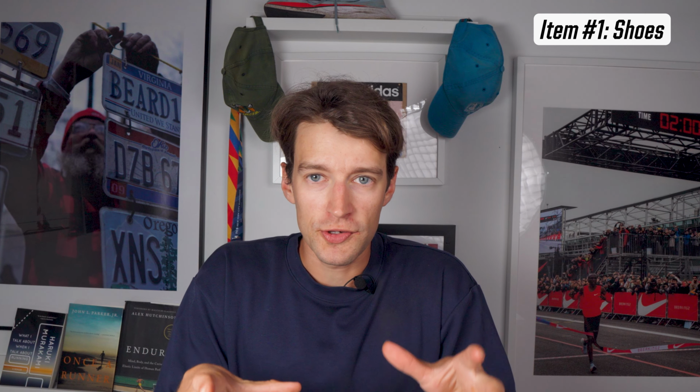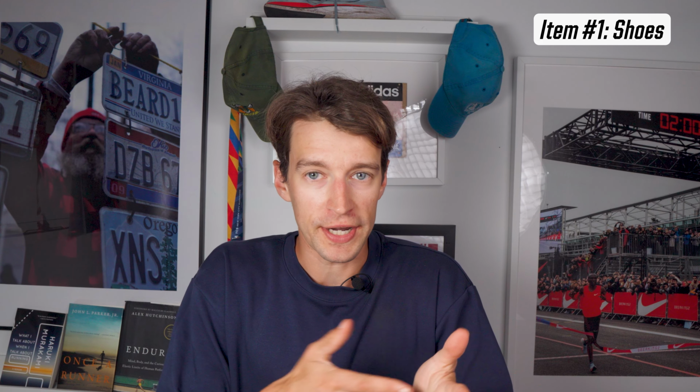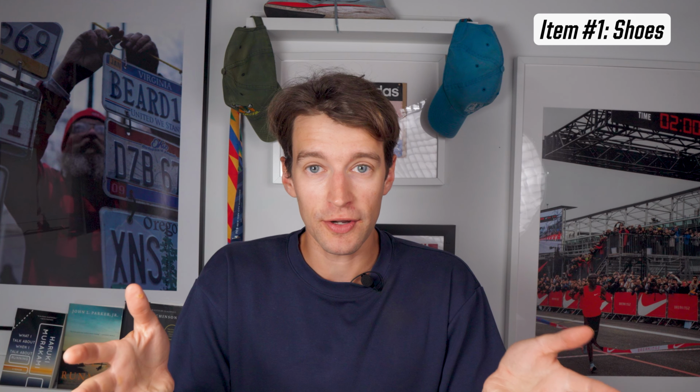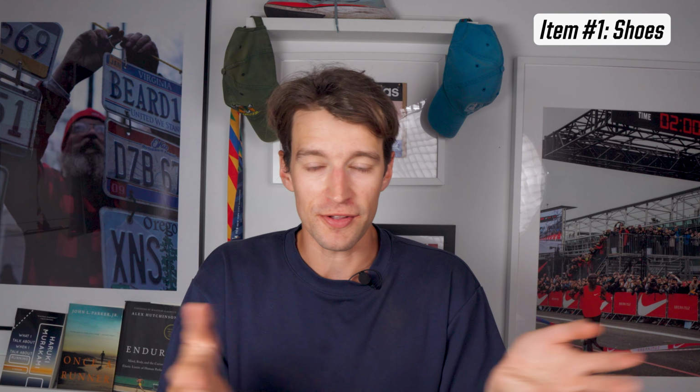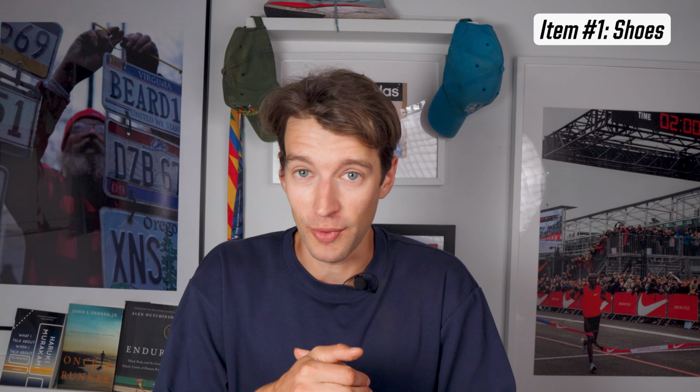And this is the indulgence that I encourage you to take, because even if you're only running on one type of terrain, see, I'll be running on road and mountain. If you're only running on road, it's still good to take 2 pairs because you want to alternate from day to day. So wear one of the pairs and then stash the other one in the bag.